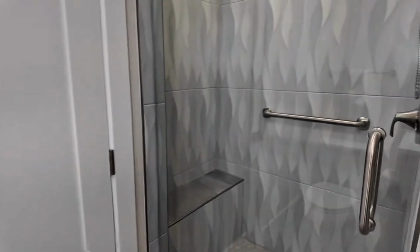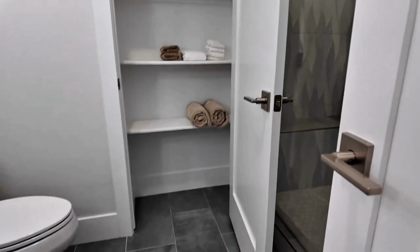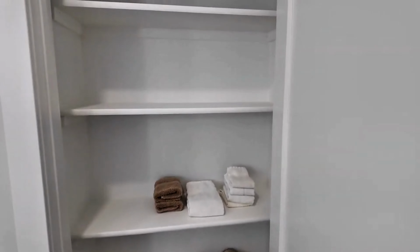So they did a great job with a stand-up shower. Tile from floor to ceiling. And this one right here does offer its own linen closet. So lots of storage in this beautiful home.